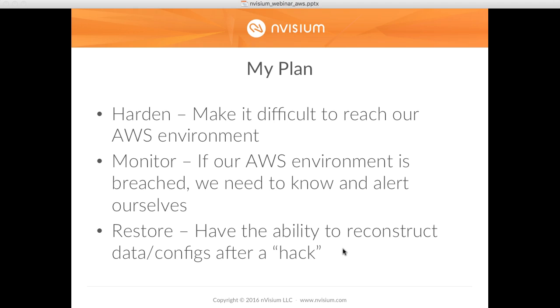Monitoring. If the AWS environment is breached and there's some weird activity going on, I want to be alerted to it immediately. I don't want to find out after the fact. I don't want to have to go through logs and not really have a plan and say, well, what should I look at? Again, that would be after the fact. So I don't really want to do that. I want to monitor in real time.